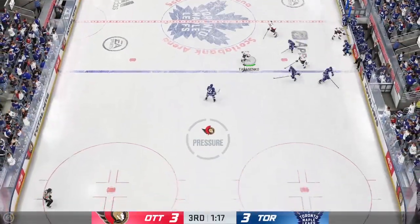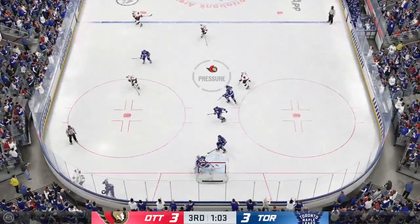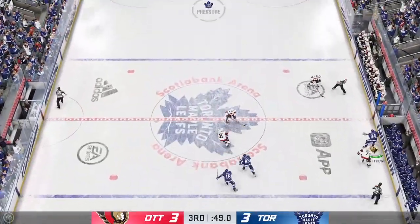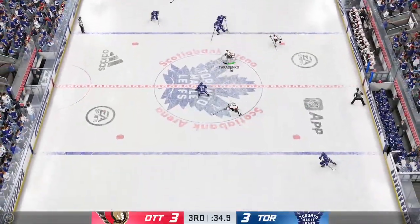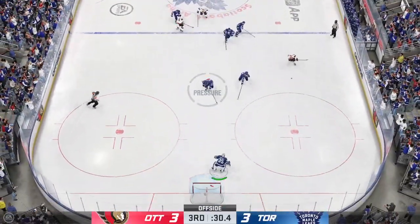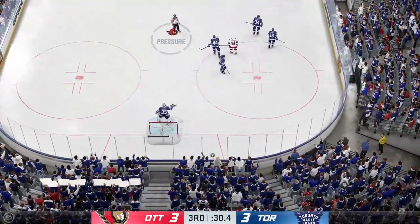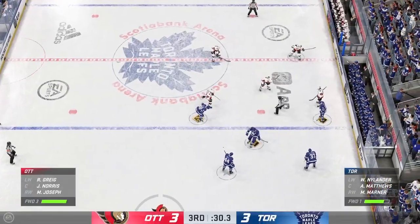And that's picked off in the neutral zone by Shabbat. Here's a chance. Can't get it to go. The Leafs have it now. Here they come. What a steal in his own end. And we'll get a face-off after the offside call. The centers will glide into the dot.